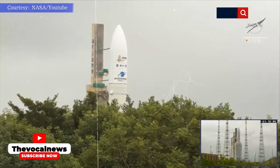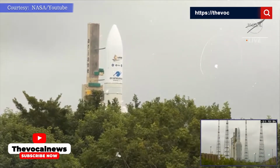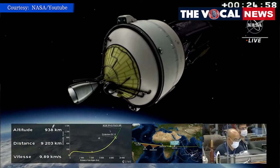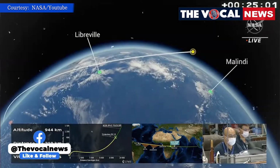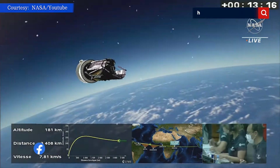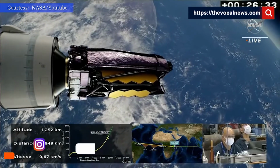NASA has finally begun the much-awaited journey of the James Webb Telescope after successful installation into space. Soon, the revolutionary eye in the sky will begin to send fresh insights into the unexplored parts of the universe. It will start working in early summer.